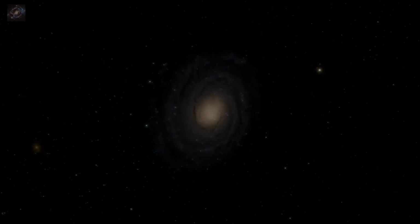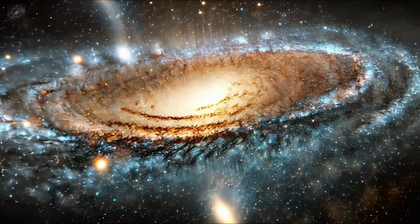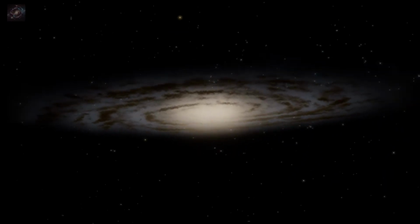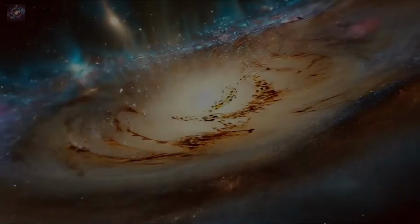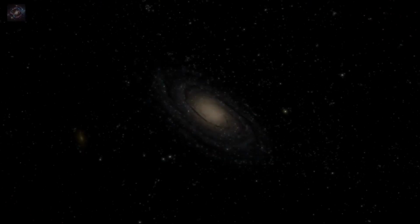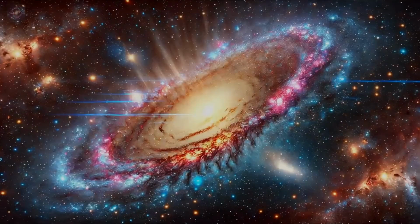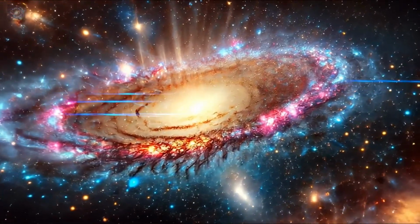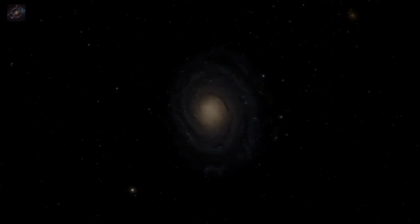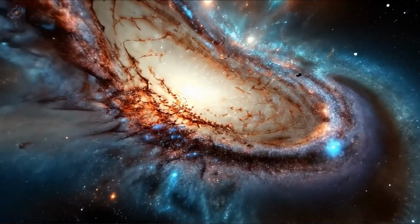This event, often described as a galactic dance, will dramatically reshape the structure of both galaxies. Stars, gas, and dark matter will be redistributed in a complex interplay of gravitational forces, creating tidal streams and igniting bursts of star formation. Despite the seeming violence of such a merger, the vast distances between individual stars mean that direct collisions between them are unlikely.